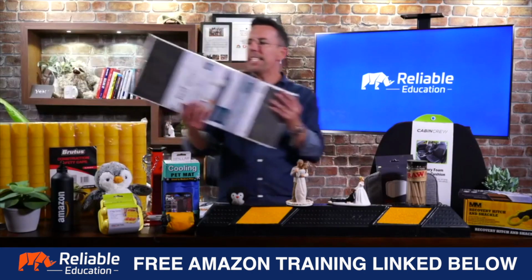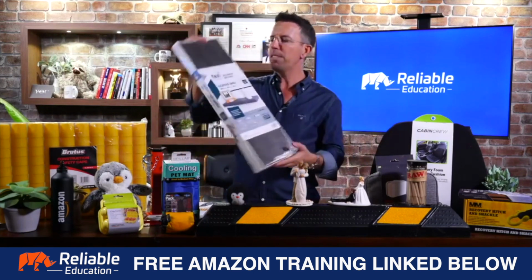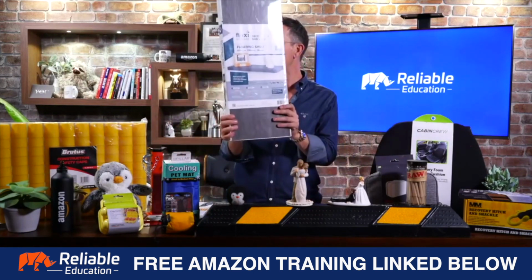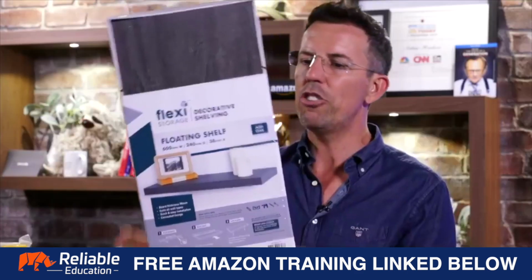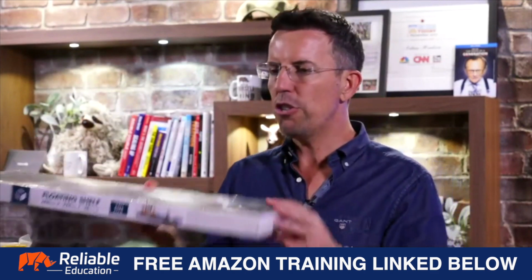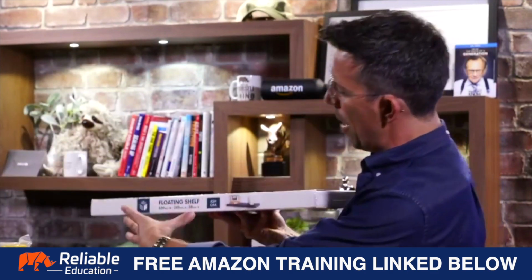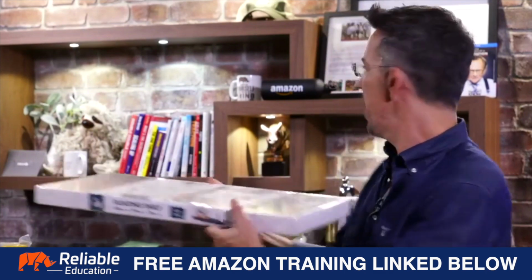This one here is interesting. I love this one because it's super simple. So this is a floating shelf, right? That's all it is. It's a shelf. In this box is literally a piece of wood, and you just have a bracket, and you screw the bracket onto the wall, and then you clip this onto it, and you get an instant shelf.